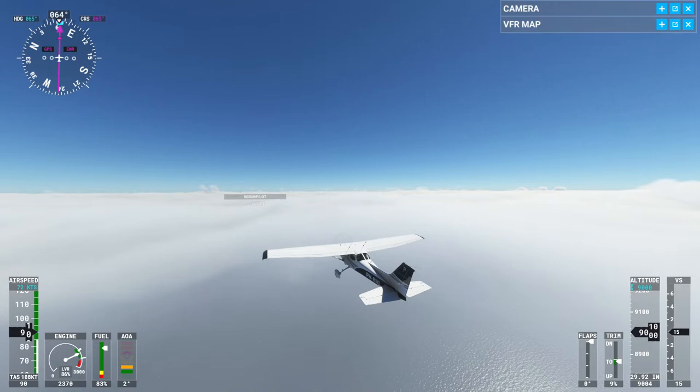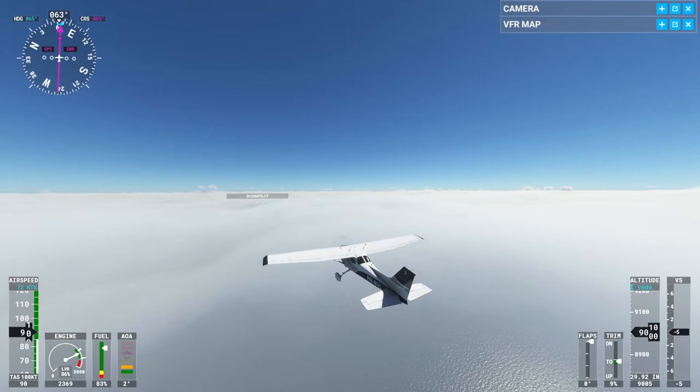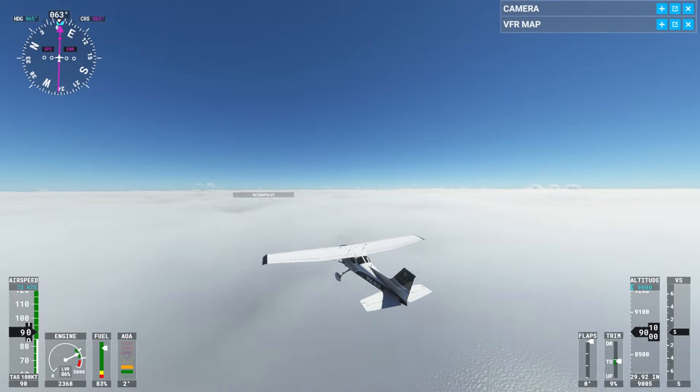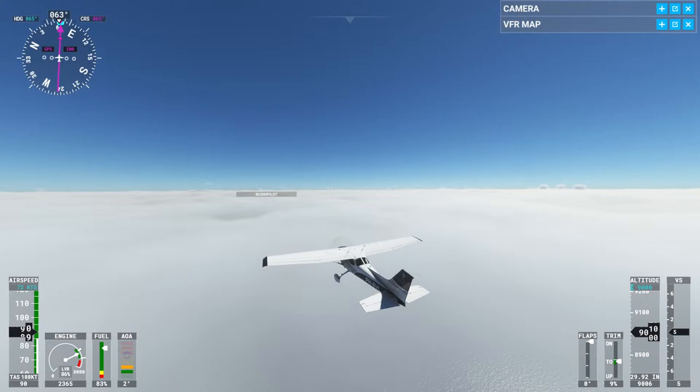That's probably because he is still in the cloud layer, which is getting thinner, by the way. Look at that. Yeah, that is looking good. And Steve says I'm behind him. All right, no worries about that. You're still climbing to 9000, buddy?